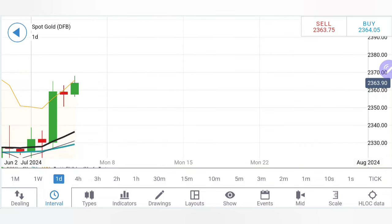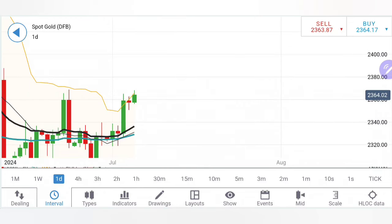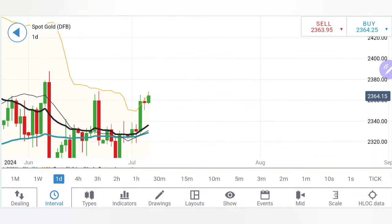So considering this, I'll recommend you to buy here at the 2368.70 zone. If you're buying at 2368, just be watchful at around 2371.5 and then 2376.78. If these two levels are taken, gold is going to go towards 2384 levels as the next milestone. And if it breaks beyond 2384, a stronger rise towards 2400 can be expected.